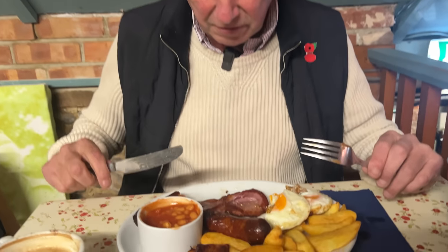I'm going to tuck in here, because obviously I don't want it to get cold. And I'll see you guys when I finish. Really impressed with this breakfast. Really nice breakfast.